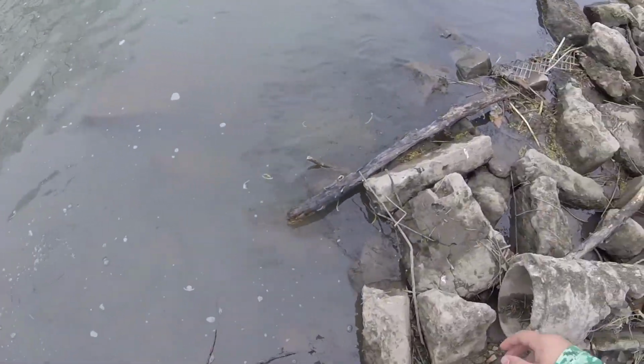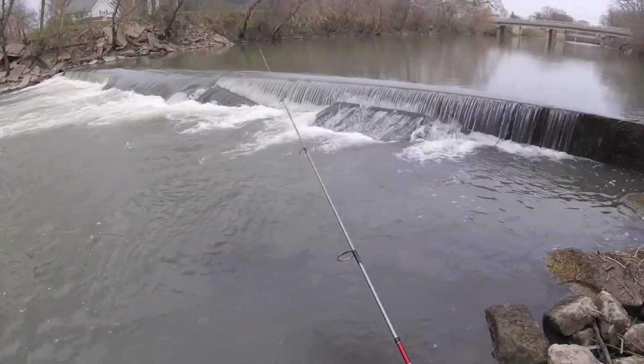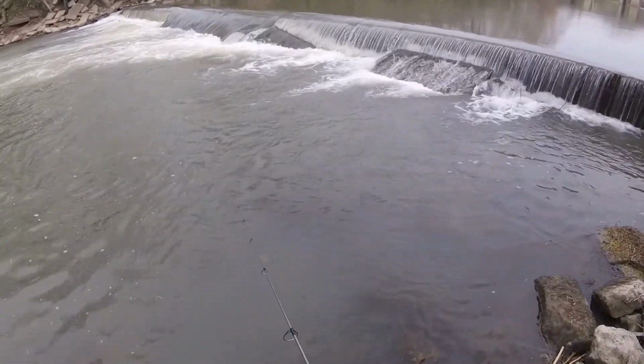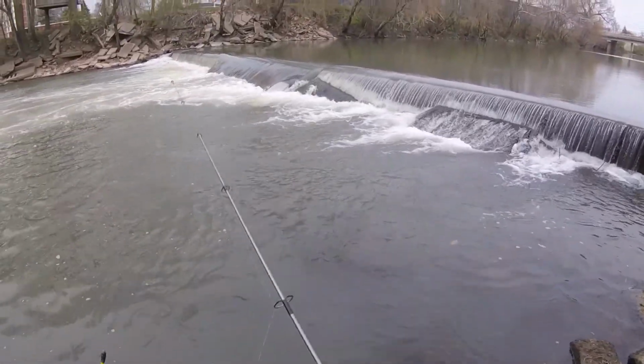And away he goes. Whoa. All right, getting my money's worth out of this bait. It's held up really good. See what else is down there. They're just sitting down there right below that whitewater. It's nuts.